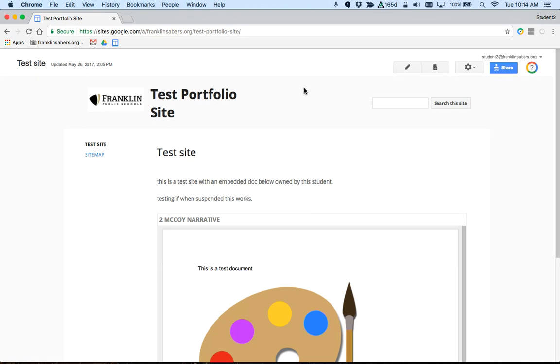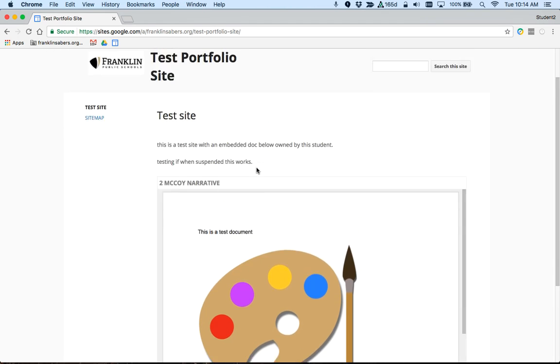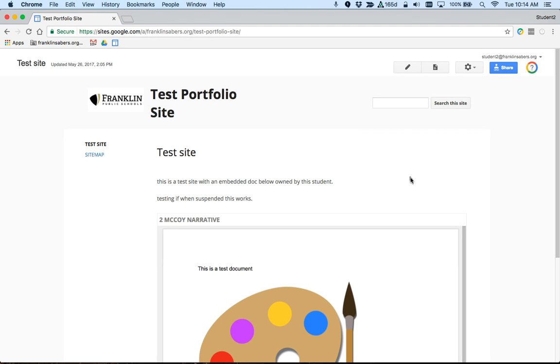Okay, so here I am in a student account. I've gone to my Google site. I've put a lot of thought and design, obviously, into this portfolio, so I want to keep it. First thing I have to do is I have to share this to my personal account. So I'm going to go to the share button.